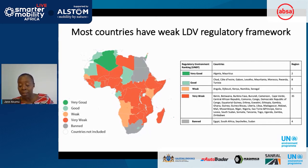I think that's why they were being exported. The majority of which were over 200,000 kilometers, the mileage. And actually, some of the trucks like that were looked at, tested, they had 750,000 kilometers, the mileage.